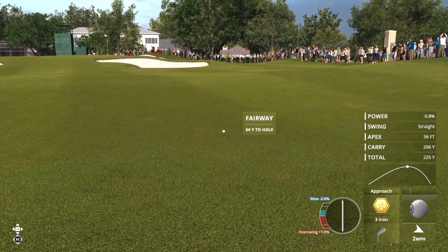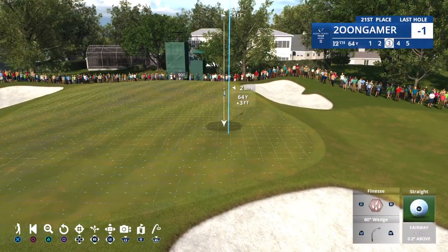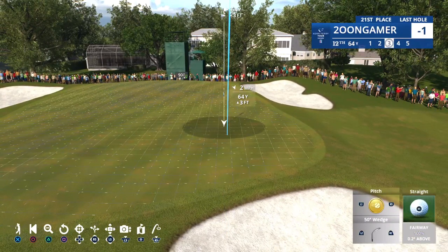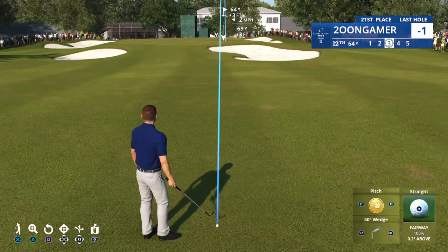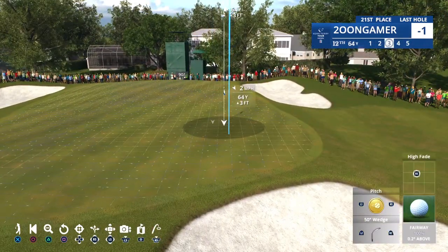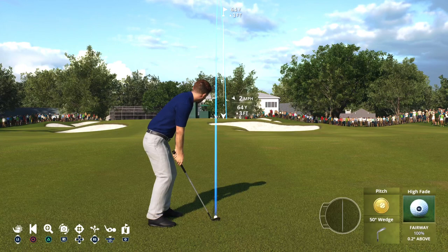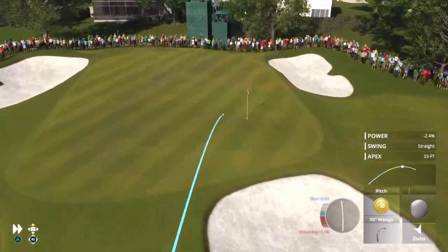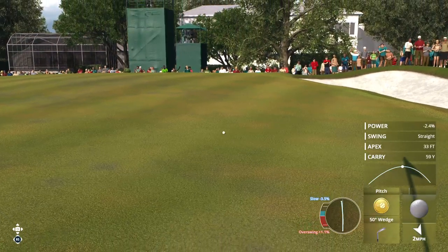How far have we got left? 64 feet, okay. Maybe we can finesse it. Do we want to finesse it though? Finesse. Ooh, bit of a squirrely shot there. Yeah, not bad.